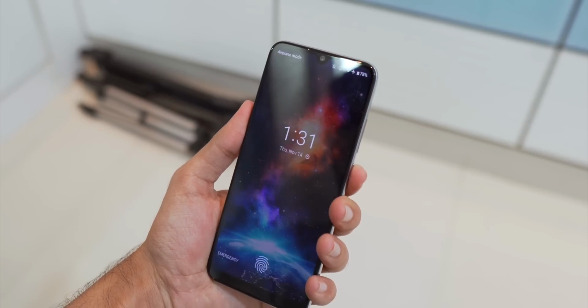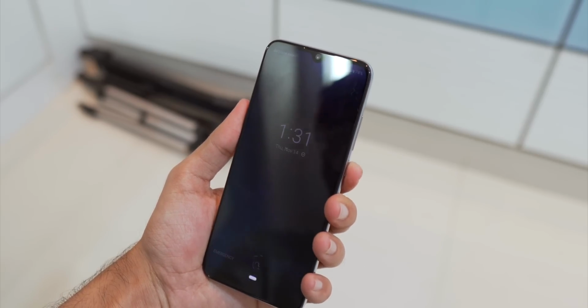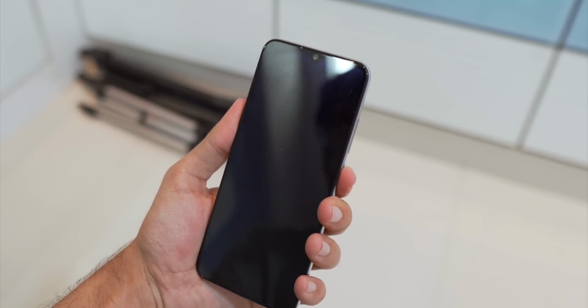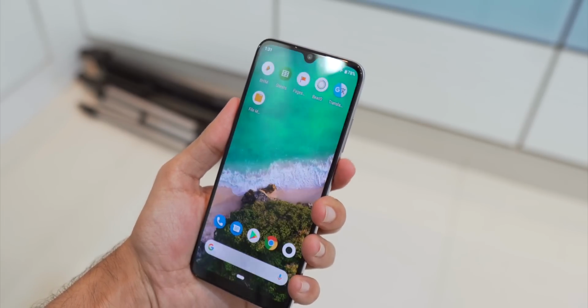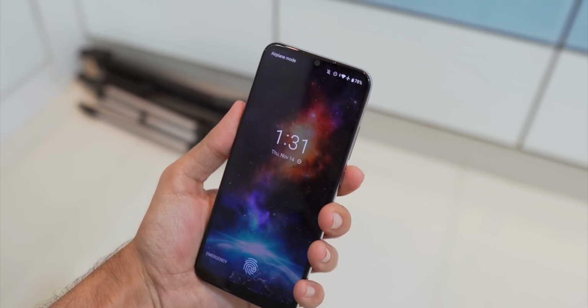So I didn't like that, but you also have face unlock, so you can instantly just look at the phone and unlock it, which is also a good thing. I would prefer using the face unlock here because the in-display fingerprint sensor is a bit slower than I expected it to be. But still, a huge thumbs up to Xiaomi for including this at this price segment and also giving us an AMOLED display.